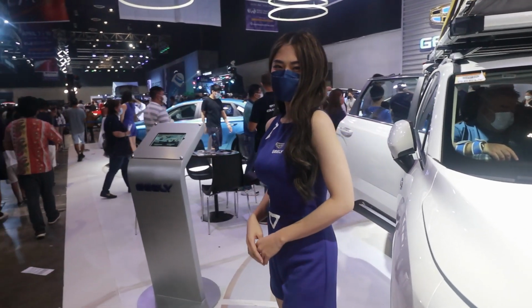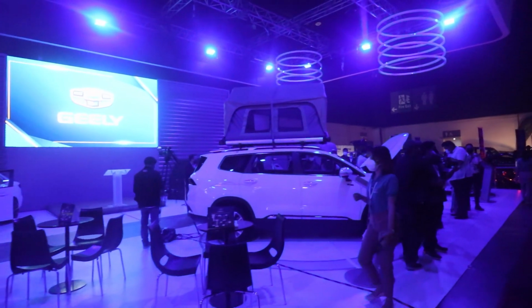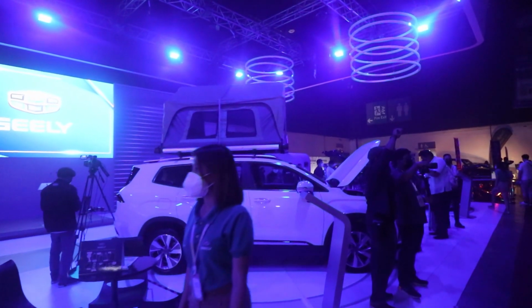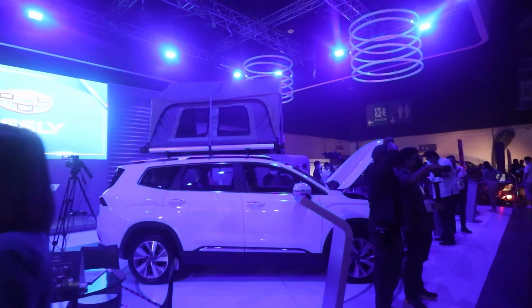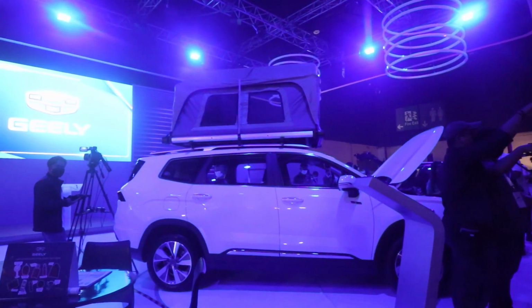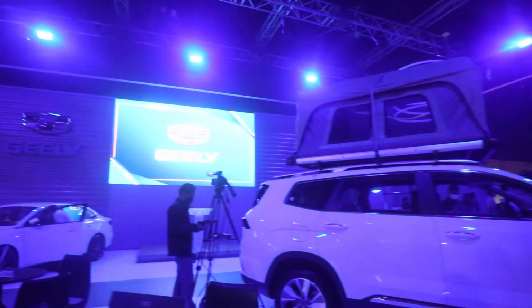Unlike the Coolray and the Emgrand, this Okavango is not a modified package that you can buy. But it does show off what you can do with your Okavango. Definitely the roof rails are strong enough to hold heavy cargo. Like I said, it's not a package that you can buy, but if you do want the roof tent, you can buy it separately for 59,000 pesos.